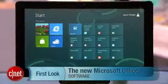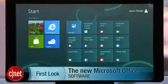Microsoft announced the latest version of its Office suite today, but I got an early review copy I'm going to share with you right now. I'm Jason Parker for CNET, and this is a first look at the new Microsoft Office.